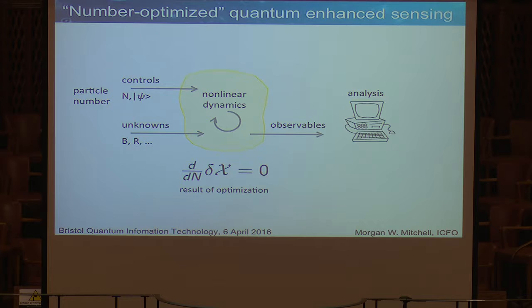So the optimization will give us something like this. We're changing n, and so we find the point at which it's maximum. So clearly this is the optimization condition. That means that these previously defined standard quantum limit and Heisenberg limit clearly don't apply, because neither of those has this character. Okay, so things are going to be very different in the number optimized scenario.